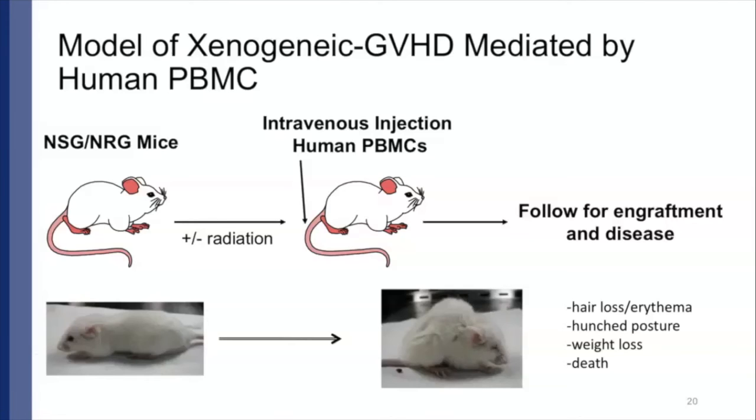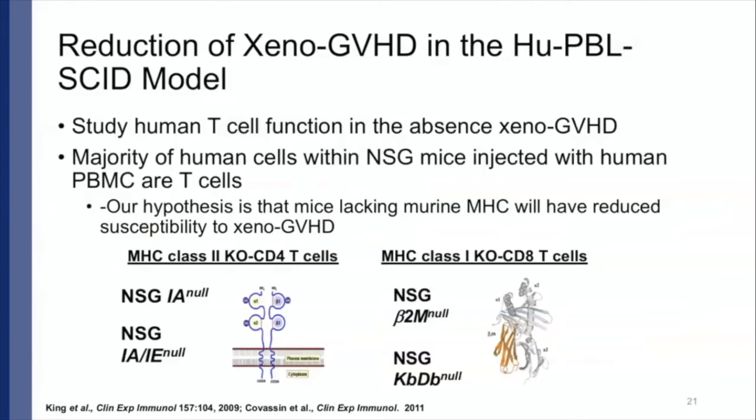So in order to combat this, in order to reduce the amount of xenographic GVHD in our humanized mice, we turned to the literature and found that, as any immunologist can tell you, as the majority of the human cells within an NSG mouse are T cells, if we introduce them into mice that are lacking MHCs, then we will be able to reduce the susceptibility to xeno-GVHD.